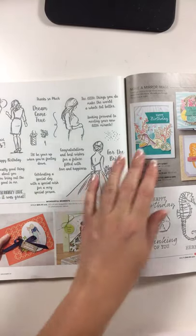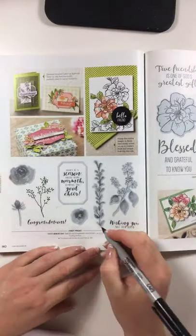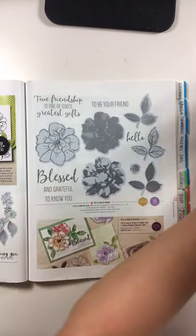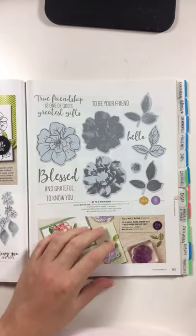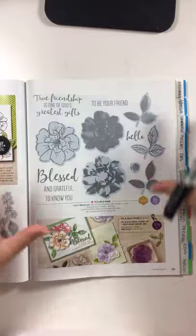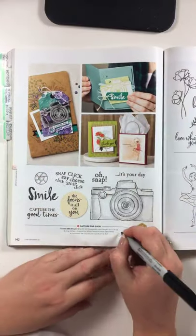38. 39, this one, the Seaside Notions does remain. First Frost is retiring. And 40, I'm so excited that the Wild Rose does. To a Wild Rose is remaining, but the bundle will retire. So once again, if you want the dies and the stamp set at 10% off, then buy it now. Capture the Good is also retiring.